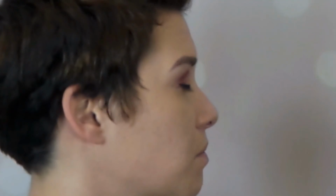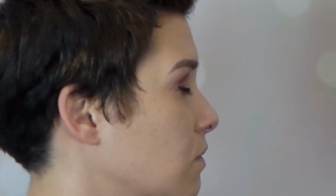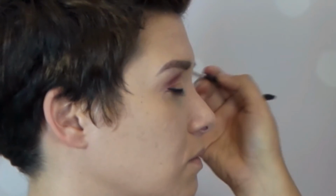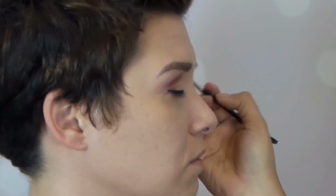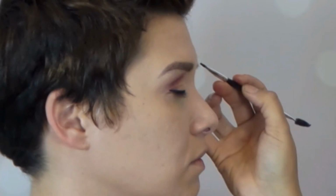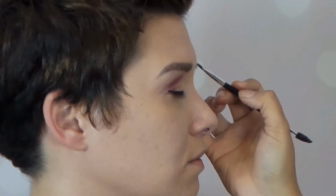Okay, so I went in and got the main shape going with the dip brow. Now I'm going to go through with my Anastasia Powder Duo. Towards the tail, I'm going to do the darker color, and then on the middle, just gradually go lighter. And then that's when magic happens.